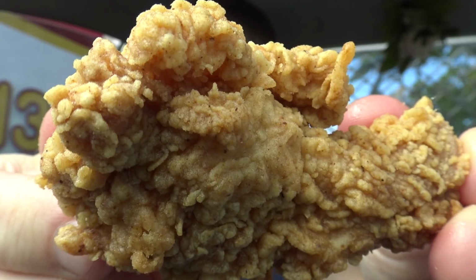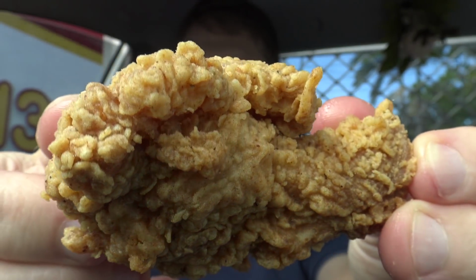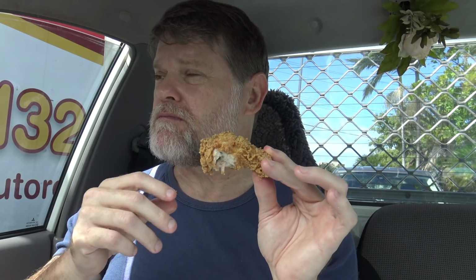Yeah, that's right. Let's try a wicked wing. Look how much coating is on that. Wow. It is absolutely laden with it. Crunchy. Juicy. Tasty. Is it supposed to be spicy? I'm not getting too much spicy flavour from a wicked wing, but who cares, mate? It tastes so good. And greasy. Yeah.